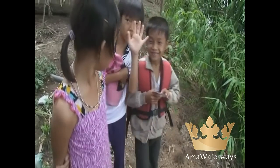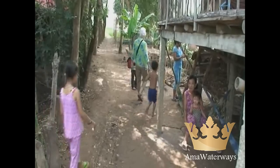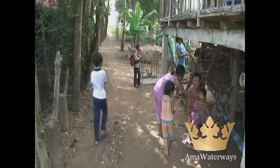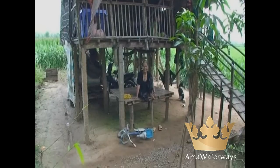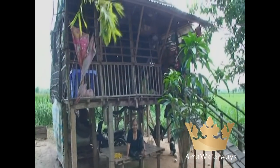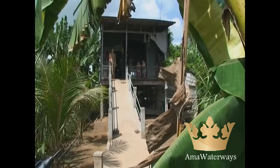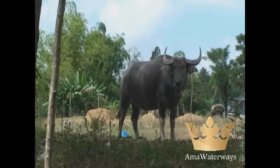Hi. These villagers seem genuinely pleased to visit with us, especially the beautiful children. A large part of their productivity is due to hard work, including irrigation by hand and, thankfully, help from the farmer's friend, the water buffalo.